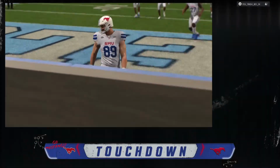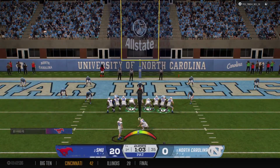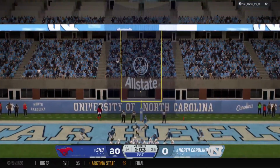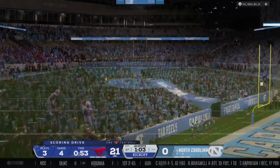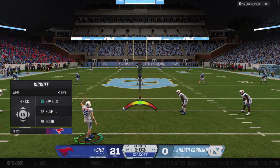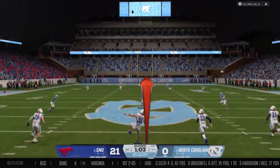Finish a play. We had a short field. The offense did exactly what they're supposed to do. That would have been a big ask for the defense there, Kurt. Absolutely. But when you're given that kind of field position, anything less than a touchdown would be a disappointment. They did exactly what they needed to do by capitalizing on that short field. North Carolina, 0.